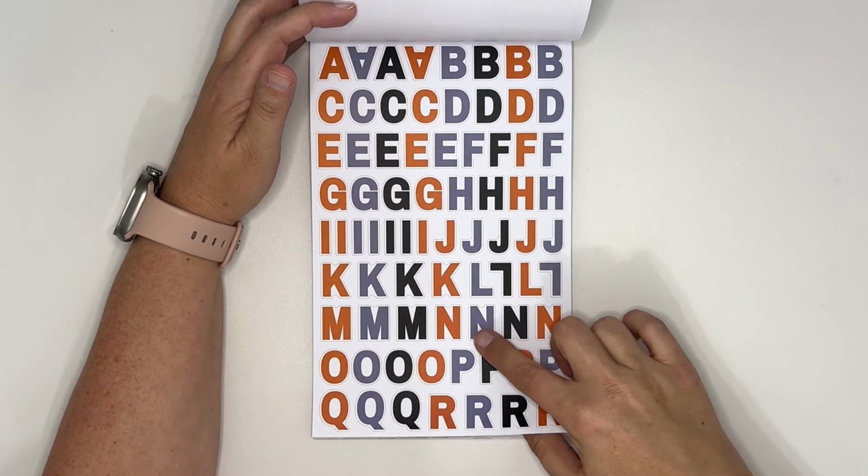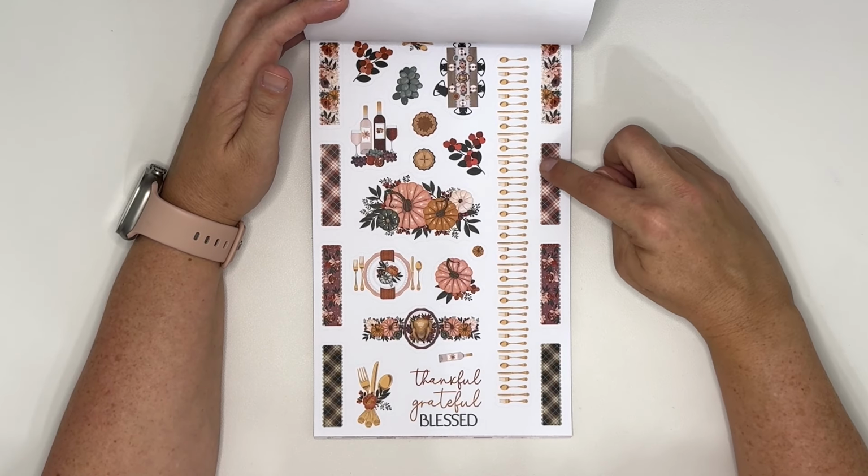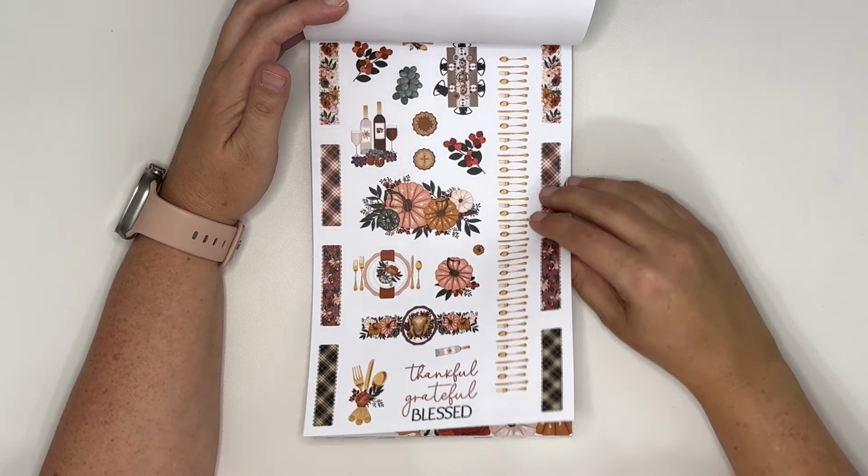This is November. We've got our turkey, our table from the top down. Super cute sticker, you guys. Love this set. I love those colors that are used. Kind of like a long strip sticker here of all the utensils is so fun. We've got a fun quote here. And then these are like little strips here with the little scalloped edges. Those are really cute as well.